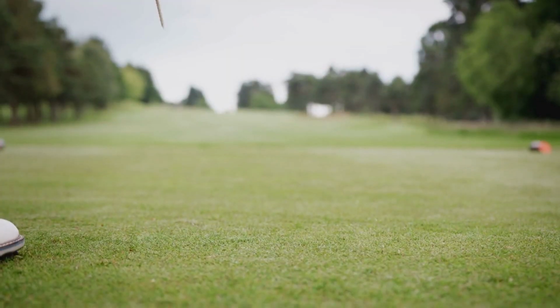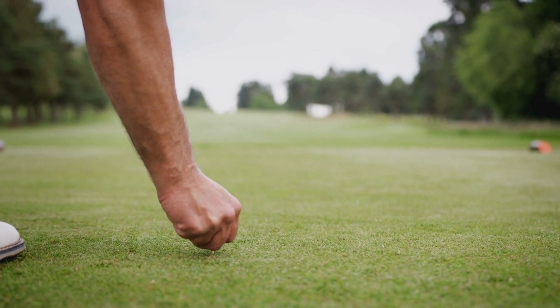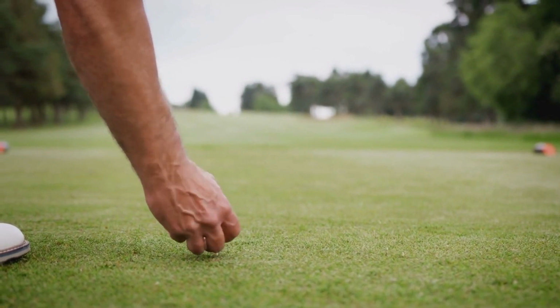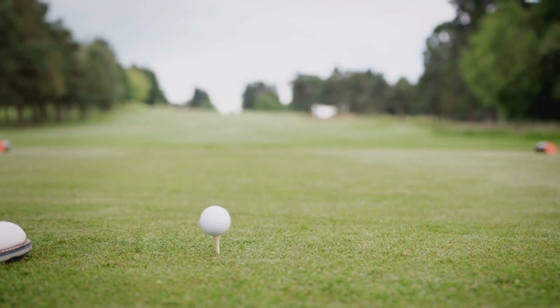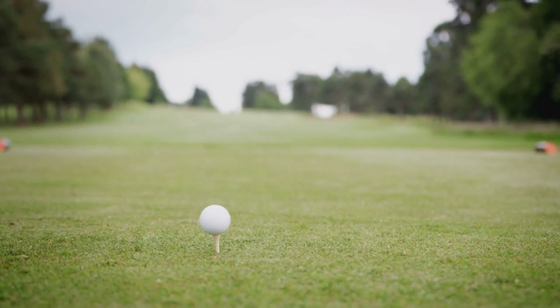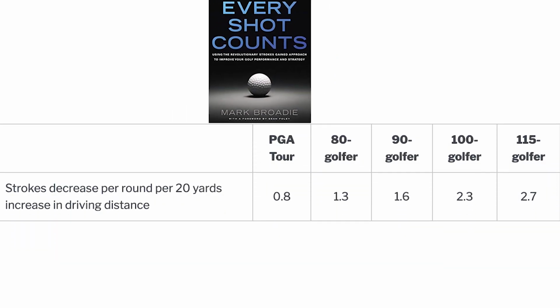The golf ball is the only piece of equipment which every golfer of whatever standard uses for every single shot they play. Distance, meanwhile, has now been proven by the stats to have a direct link to scoring and therefore handicap. Presenting his analysis of millions of golf shots in his fantastic book, Every Shot Counts, Columbia Business School professor and the godfather of modern golf stats, Mark Broadie, showed how extra driving distance has a very positive impact on every level of golfer, and the most impact on the highest scoring players.